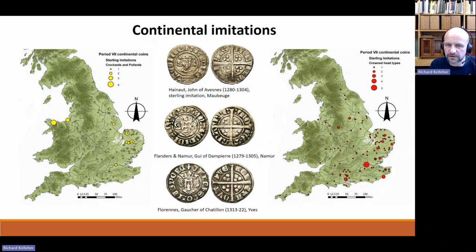But this didn't really solve the problem, because a new type of coin, much more closely resembling the English, began to be produced. So these are the crowned head types. And you can see from the maps that they actually did circulate in some numbers. And they do exist as a small fraction of a lot of hoards of the period.